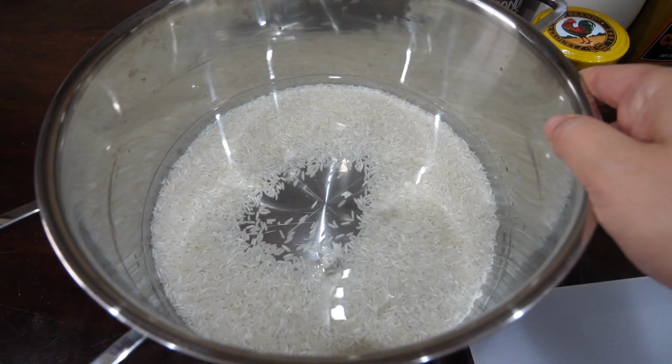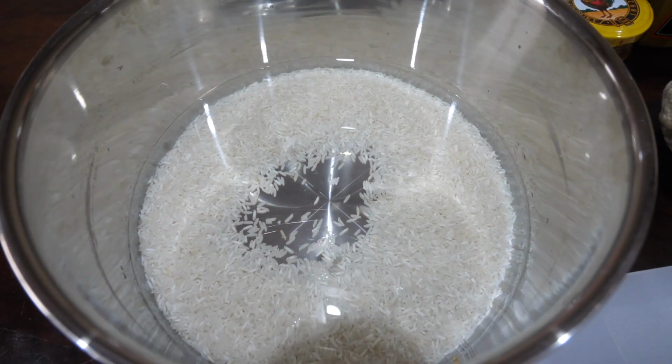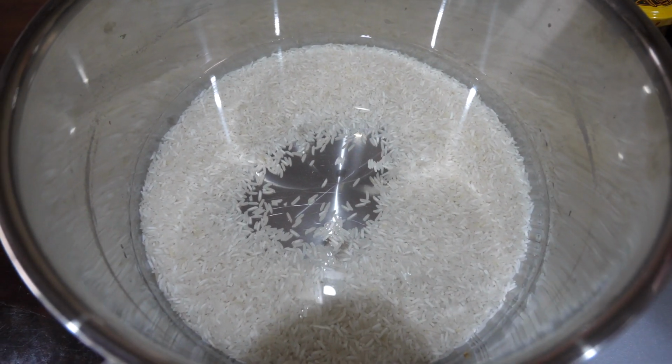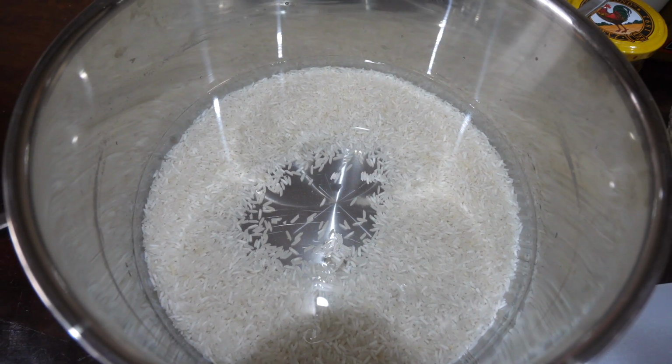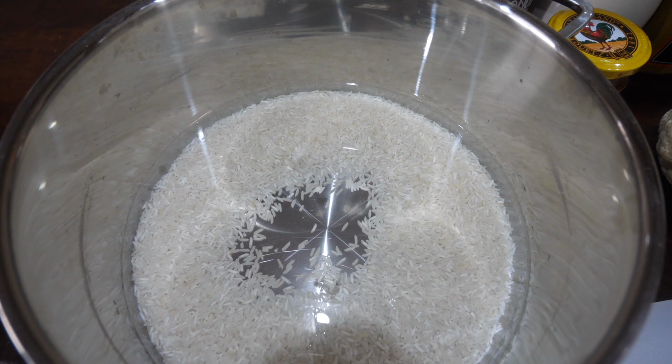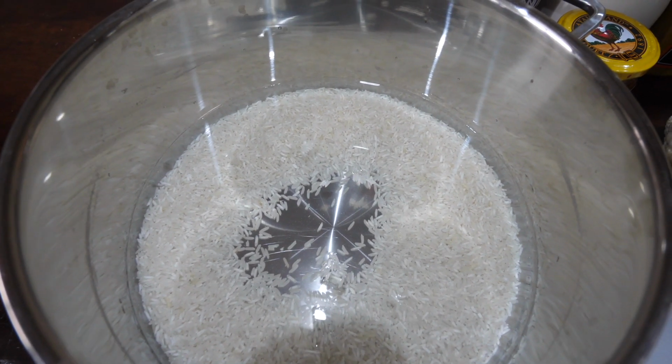I've got a cup of rice here, and this pot does not look clean, but I promise you it's just the reflection shining on the sides. I always soak my rice in water for an hour or 2, or sometimes all day. Then I find that it makes it less sticky when you actually cook it and then rinse it later on. So just a little tip there.